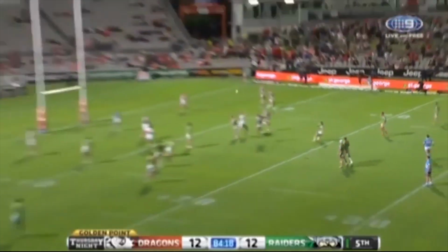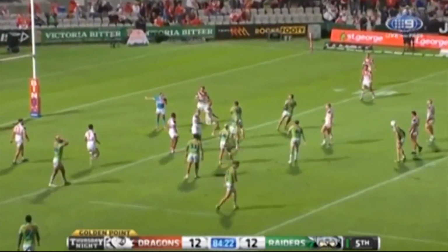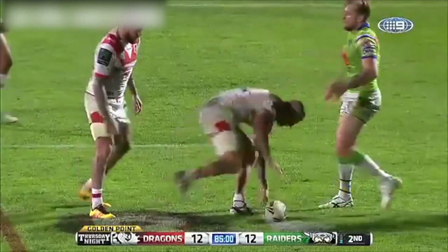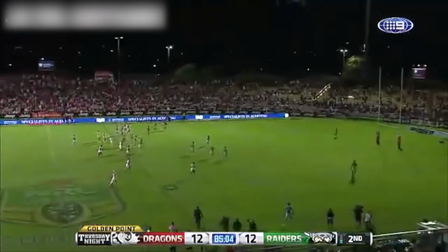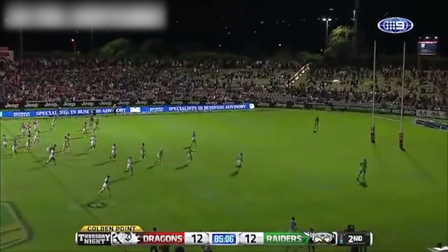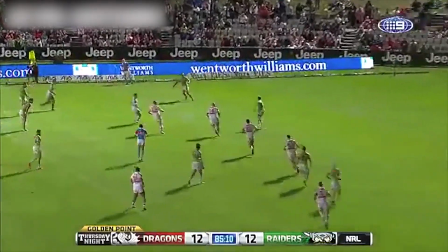The Raiders went agonisingly close with an Aidan Caesar field goal attempt hitting the upright, but it would be the Dragons who would have the final say in the first period of added time. A play the ball with barely a second left on the clock gave Benji Marshall a shot to win it, and although his attempt landed short, the play was still well and truly alive.